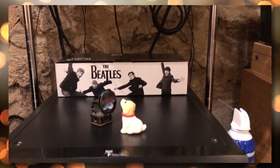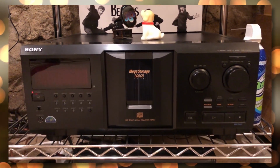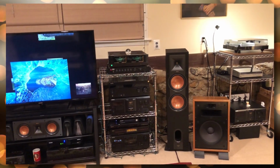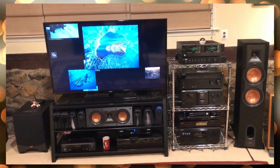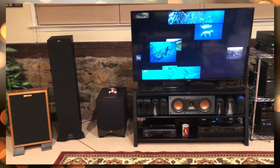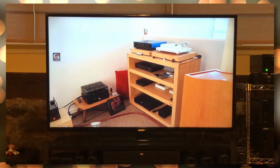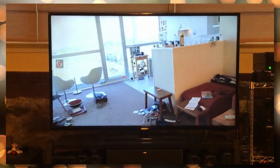And here's a little tribute to Nipper. I like that very much. And I already mentioned this carousel. And here is another shot of the complete setup. And as you may have noticed, there is also a big Samsung 55-inch TV, and this is his favorite show.